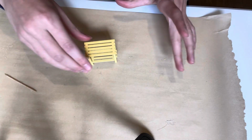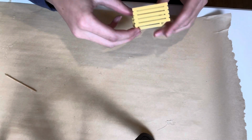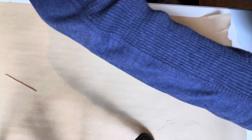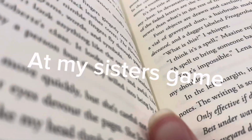Okay guys, I got the third shelf done, and this one's so cute. So I can add this to my collection of shelves, and then I just adore.